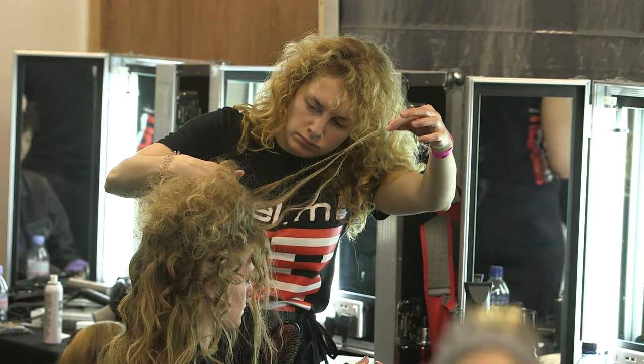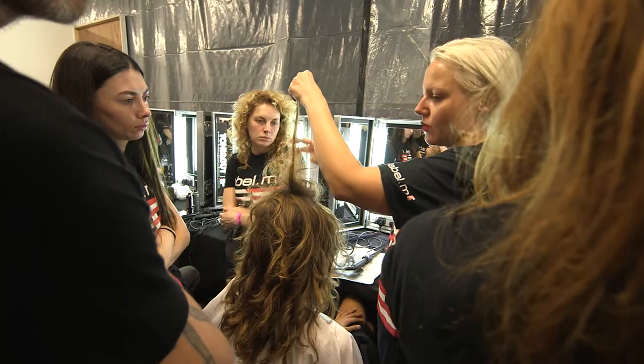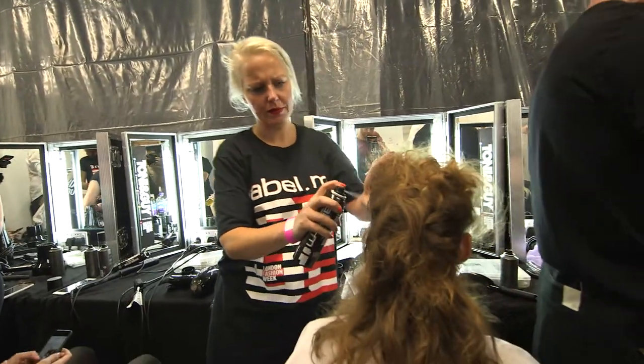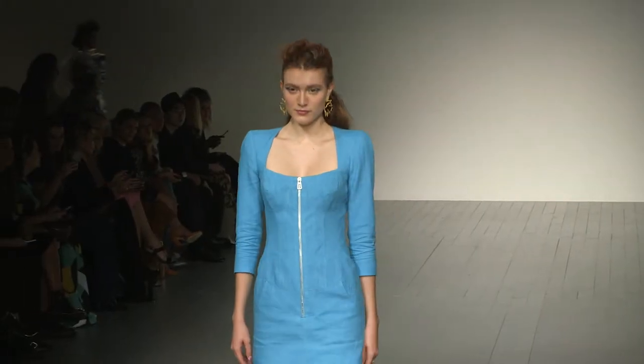But also the youthfulness. After that, the key product of today's look is the volume mousse into the root area, added with our wax spray of the Fashion Audition to create this beautiful lived-in and modern feel.